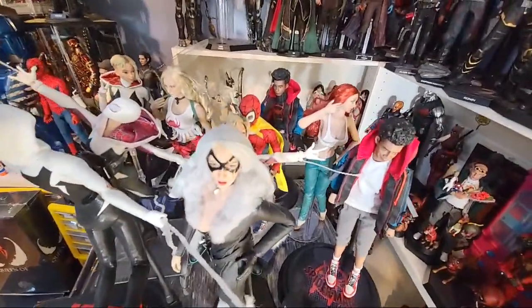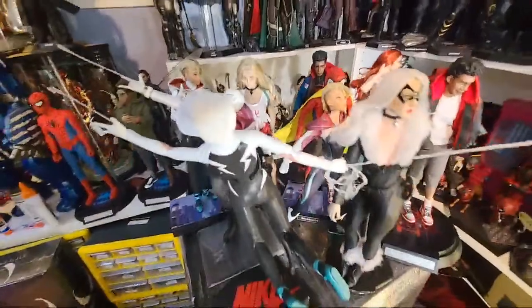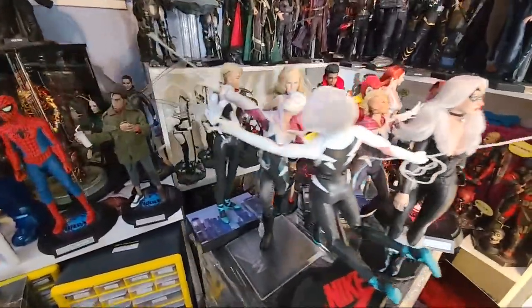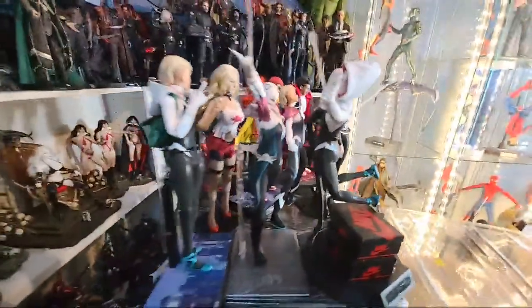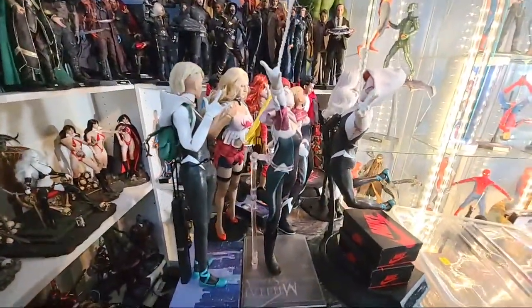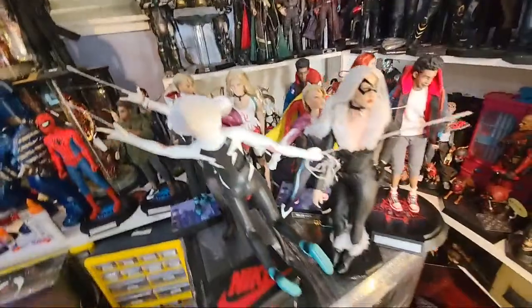Miles and my Mary Jane and Miles and Gwen and Felicia Hardy Black Cat and Gwen and more Gwens. Fisons. I think all of these are Fisons except for the Miles. But all these are Fison figures.